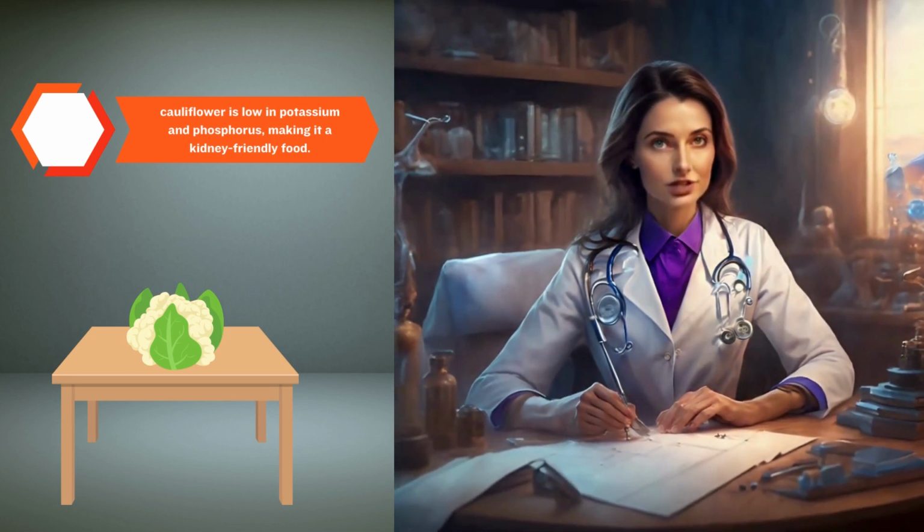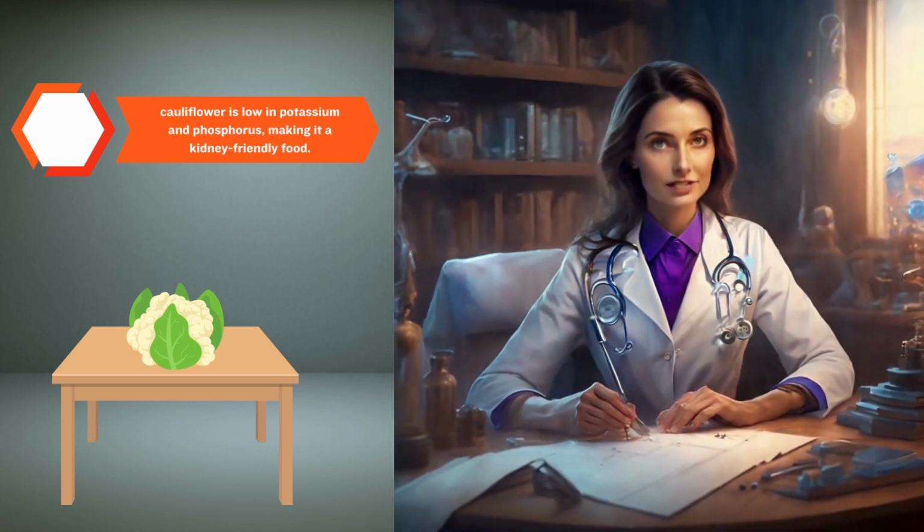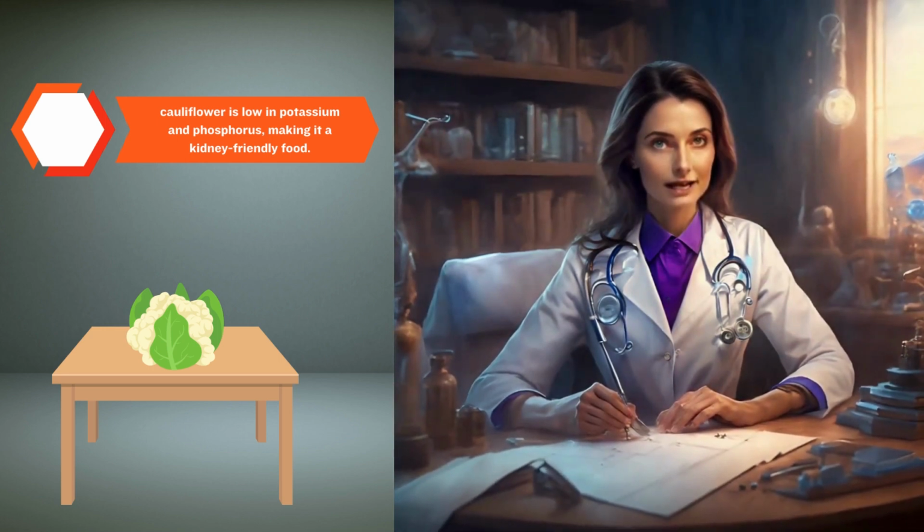Cauliflower. Cauliflower contains compounds like indoles and glucosinolates, which aid in the elimination of toxins and support liver function. This indirectly benefits the kidneys. Additionally, cauliflower is low in potassium and phosphorus, making it a kidney-friendly food.